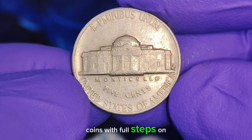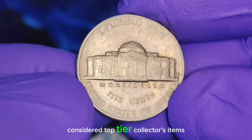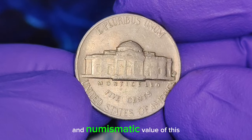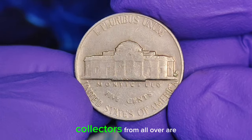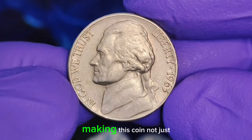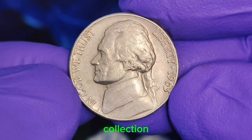Coins with full steps on the Monticello, a rare strike detail, are considered top-tier collector's items. As more people recognize the historical and numismatic value of this coin, the demand continues to rise. Collectors from all over are seeking high-grade examples, making this coin not just desirable, but essential for any serious collection.